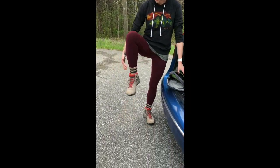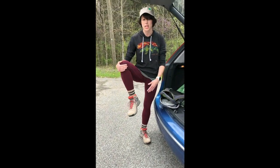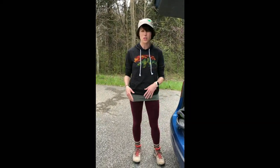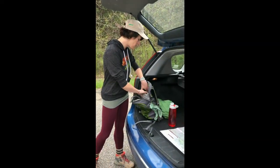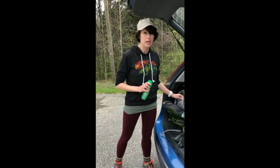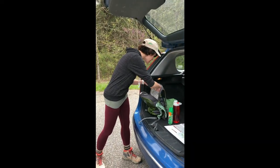Hiking boots are really important. If you don't wear hiking boots, then maybe making sure your tennis shoes have really good tread on them. This is all part of choosing the right gear. Other things to bring along would be stuff like bug repellent, and it's the time of year, yeah, you really want to bring bug repellent.